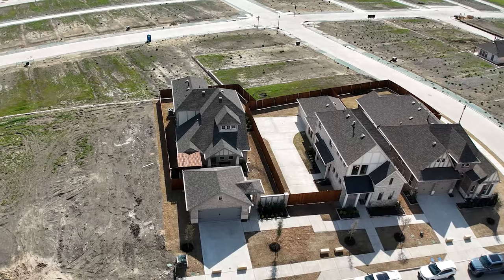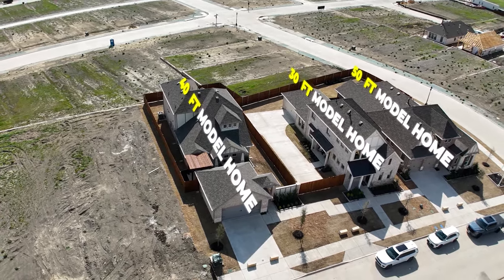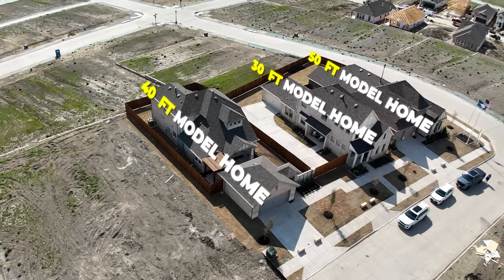They've got four different product lines out here, three different models. So I'm gonna show you around all of these. Today I get to show you a 50 foot model home, a 30 foot model home, and a hyper unique 40 foot model home.